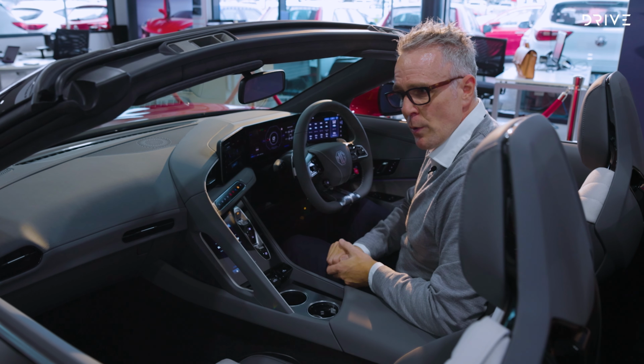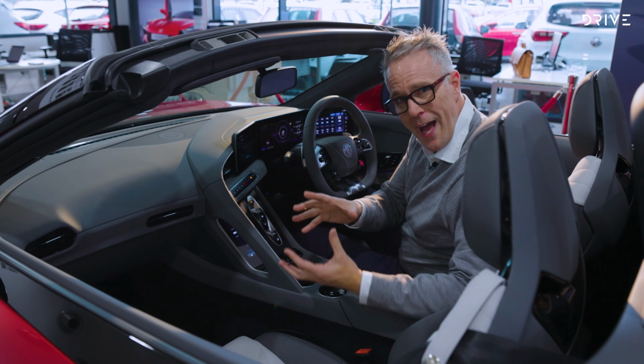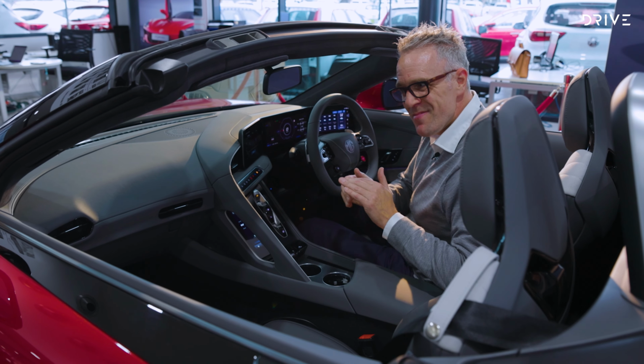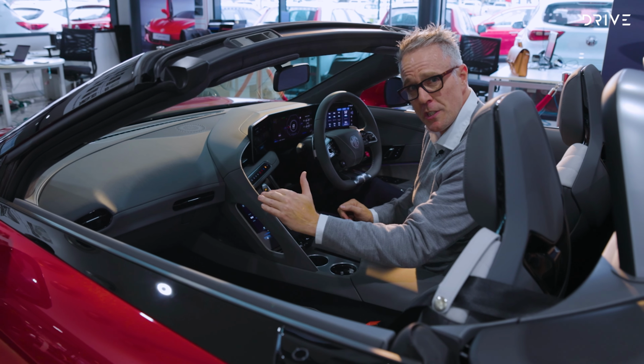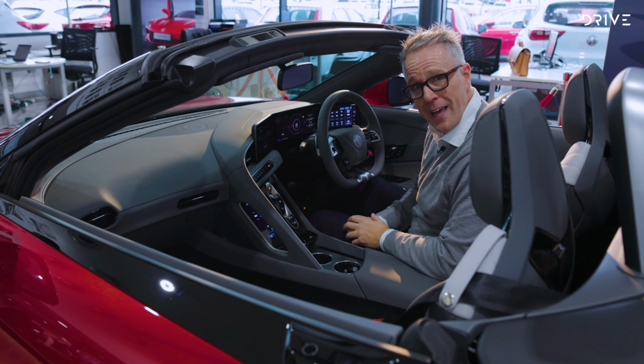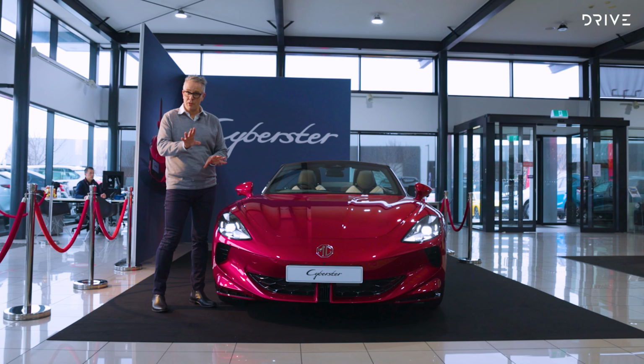But I'll show you a couple of other really neat things, because if you're used to MG, or obviously with affordable hatchbacks and SUVs, this kind of is a step above, and it's really interesting to see where the brand is wanting to position itself, this being a bit of a halo model. So if you are interested in the Cyberster, a couple of things to look at.